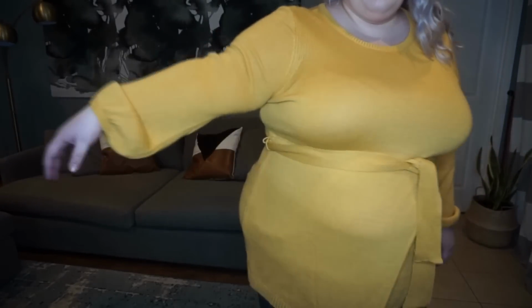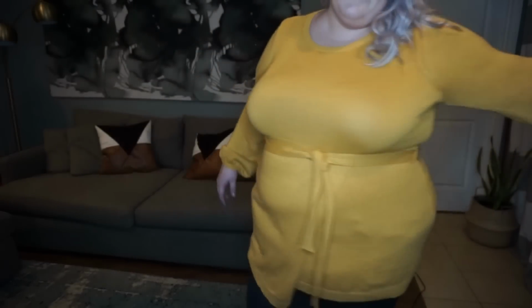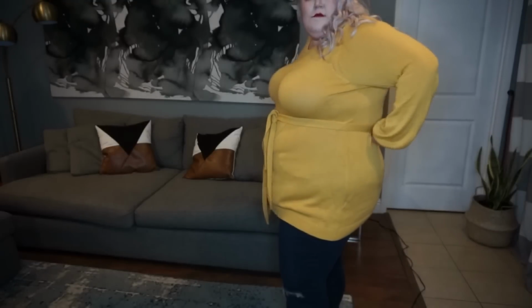All right, so the next sweater, love it too. Also Girls with Curves. It is this mustard sweater. It's a long length and it has this tie at the waist. I think it's really cute. I love this color on me. It's the only type of yellow I love.